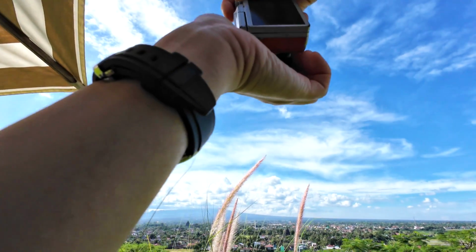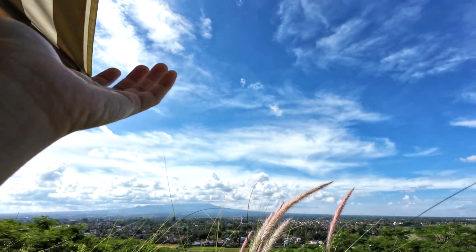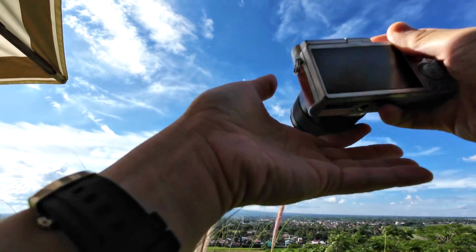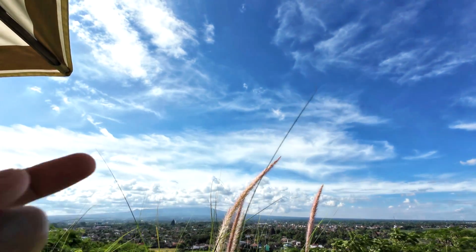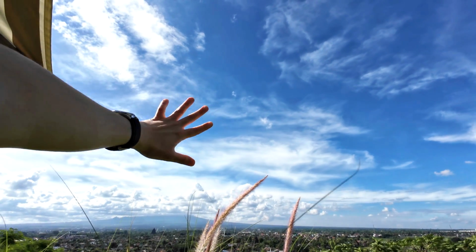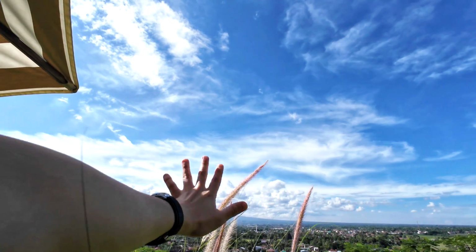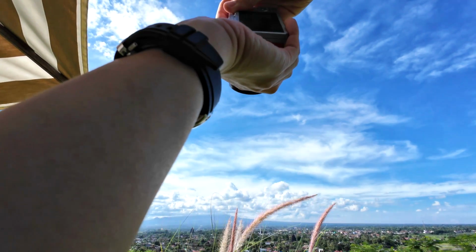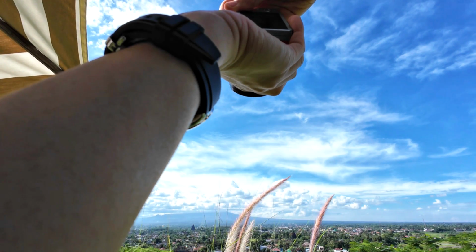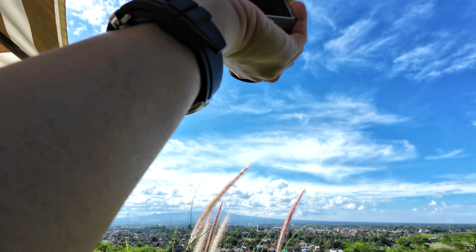Let's try vertical. Again, I'm focusing on, oh, the wind is blowing. We're gonna wait for just a little bit until they become stable again. Which one do you guys like the most? The one where everything, the temple, the volcano, the town is in focus, or the one where the plant is in focus and everything else is not focused? Let me know in the comments down below. Anyway, let's try to capture while the wind is still blowing. We're trying to be very careful here.